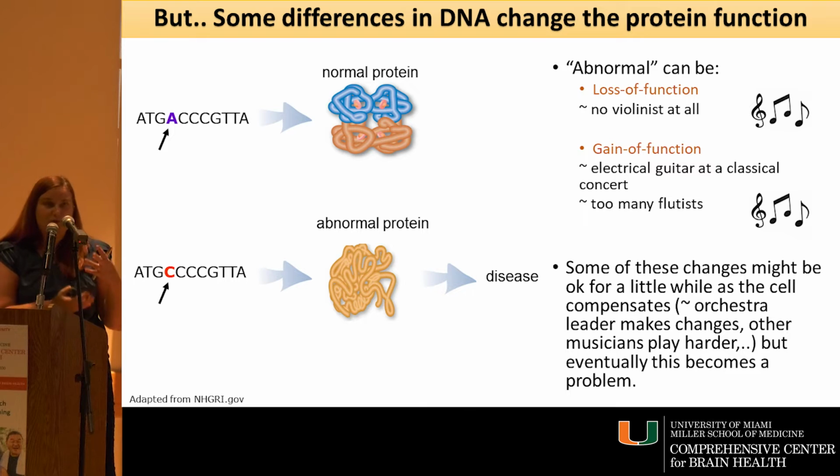So what could we mean by abnormal? You can have a loss of function. Again, to our music analogy, you can be like, okay, I'm having a classical concert, but all my violinists didn't show up. So you're missing a pretty integral part of your actual symphony, right? Or the other way around, having that mutation or the abnormal gives you a gain of function.